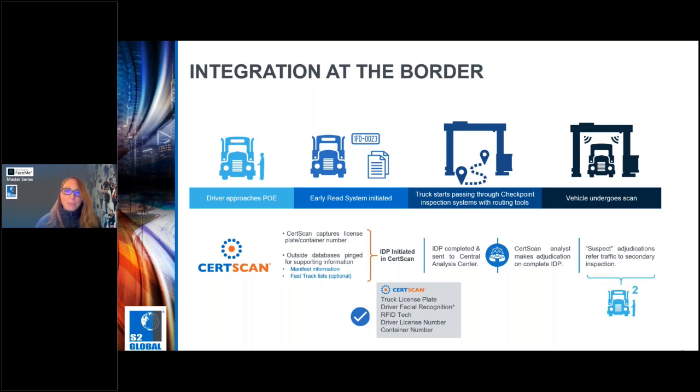CertScan brings all that together, and it starts processing each step of the security checkpoint, adding each piece of equipment, each result, delivering the information to the image analyst or the supervisor, whoever's role it is to follow these pieces through the checkpoint, who will get the information they need at that time. And at the same time, as you're making decisions, CertScan is talking back to the piece of equipment or the database, pushing that truck through the system. So it's passing through the checkpoint and the inspection systems, and they're monitoring and managing it from one central location.